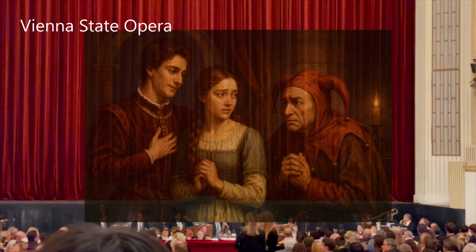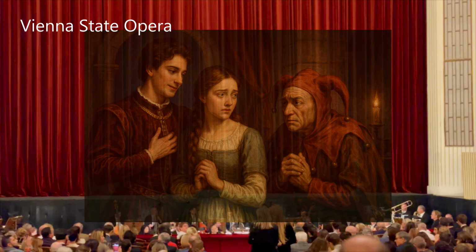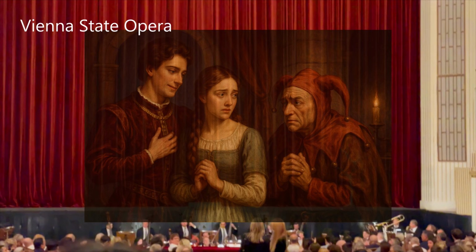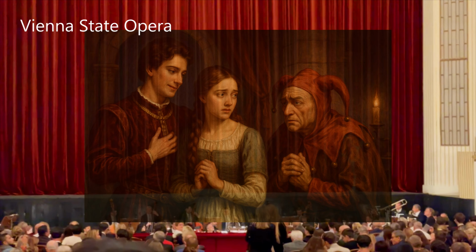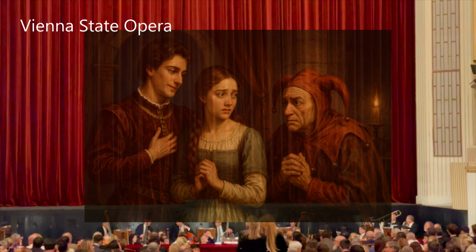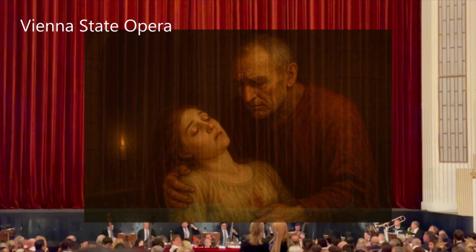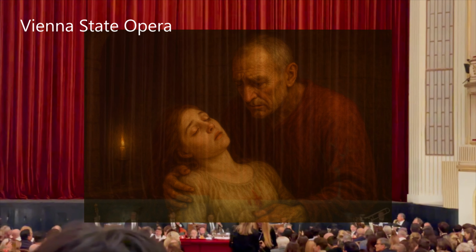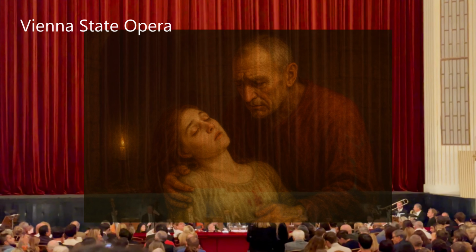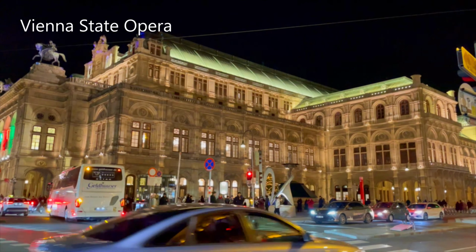Rigoletto is a tragic opera centered around a court jester named Rigoletto. He serves a womanizing duke, all the while secretly raising his beloved daughter Gilda. But when Gilda is deceived by the duke, Rigoletto is filled with rage and hires an assassin to kill him. In a cruel twist of fate, it is Gilda who ends up the victim. This moving and dramatic story captured the heartbreak of a father who loses the one he tries so hard to protect. It was an absolutely wonderful performance.